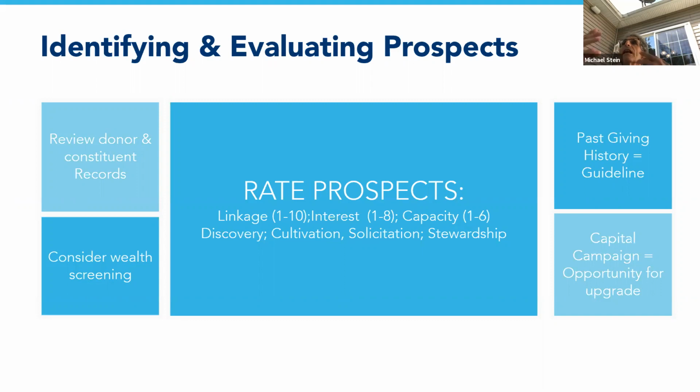If we're a hospital, have they been a patient? If we're a social service agency, have they had family members who've used our services, or have they been involved? Have they been involved as a board member? That's a key sign of interest, obviously. So we rate that on a scale of 1 to 8.